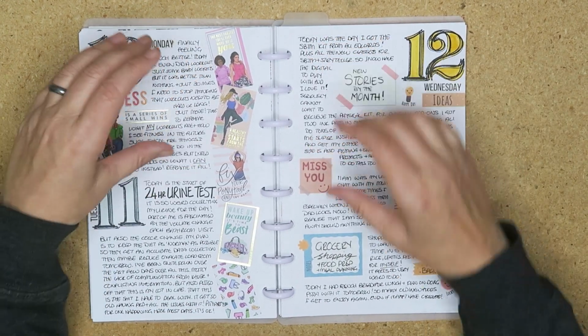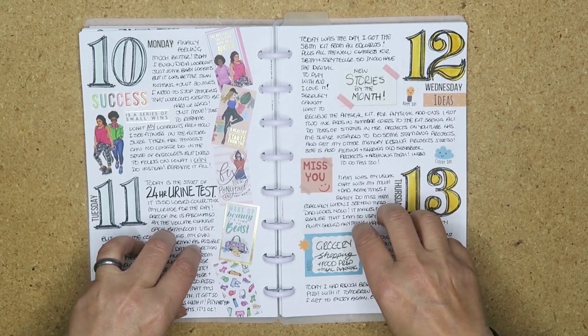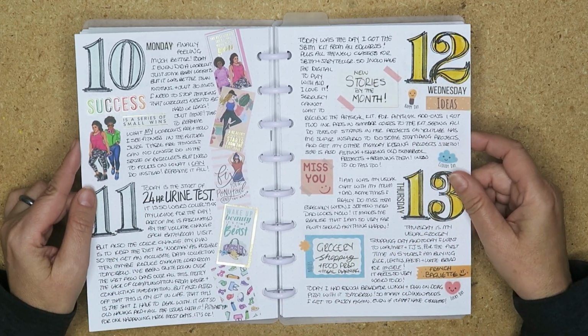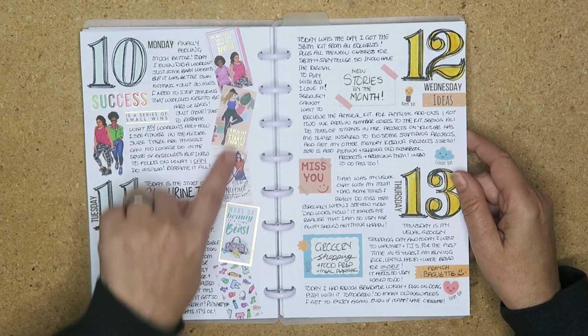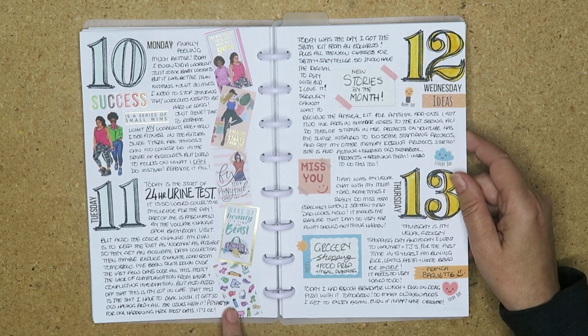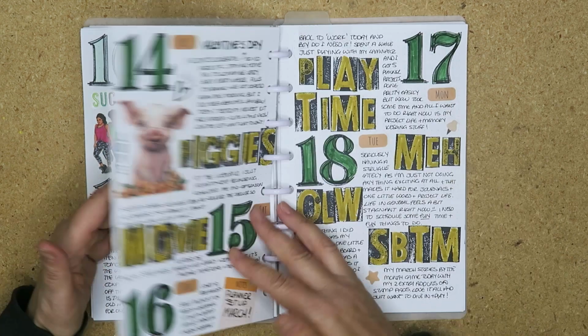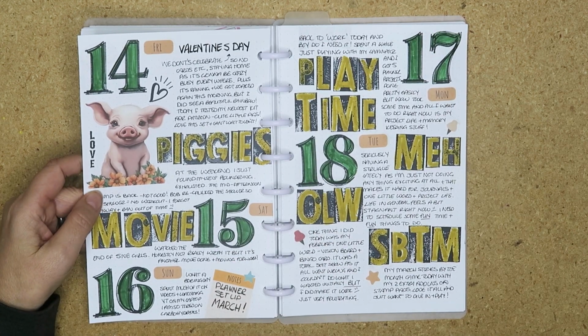So I started doing a few days, rather than a full day per sheet. I equally like this and don't like it. These are wrong, like Happy Planner wrong. This is washi tape. I don't know whose that is. And then I did this page.